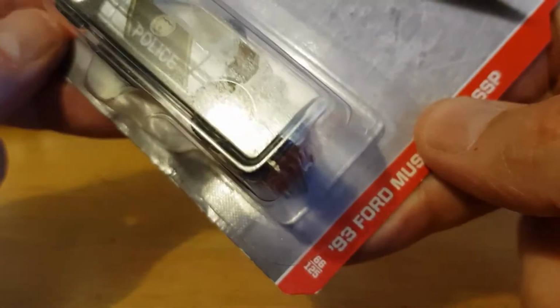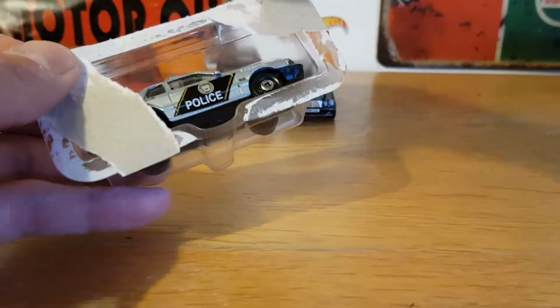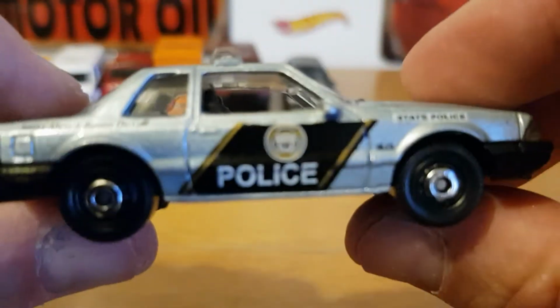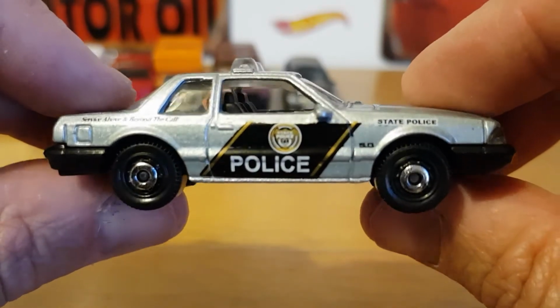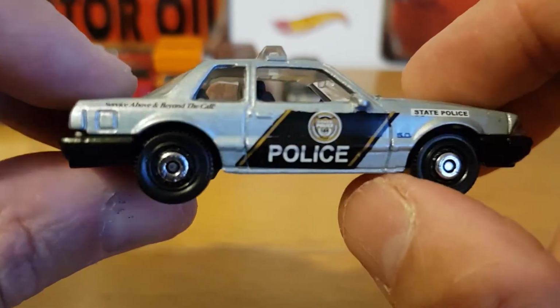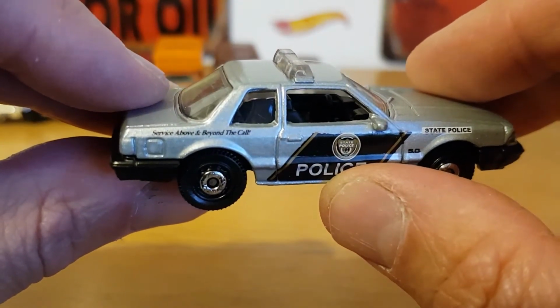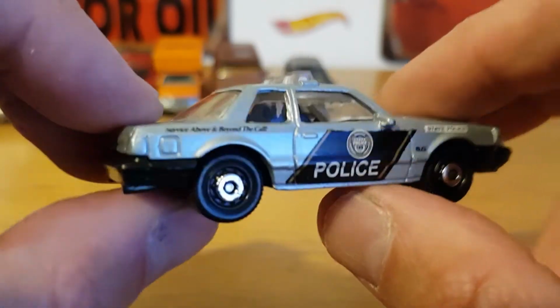But it is the 93 Ford Mustang LX SP. So, usual fashion. There's a better open. And there we go. It says State Police. Got 5 litre on the side there. Can't make out what that says. Service above and beyond the call. That's pretty cool.